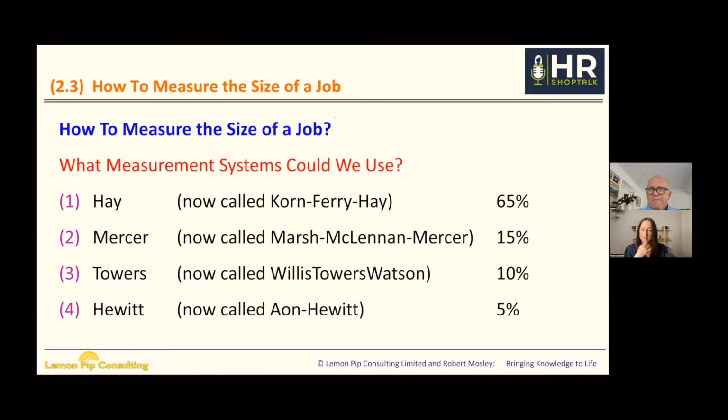These are the big 4. And about 65% of companies in the world use the Hay methodology, 15% use Mercer, 10% use Towers, and so on. These are the 4 systems that really count.